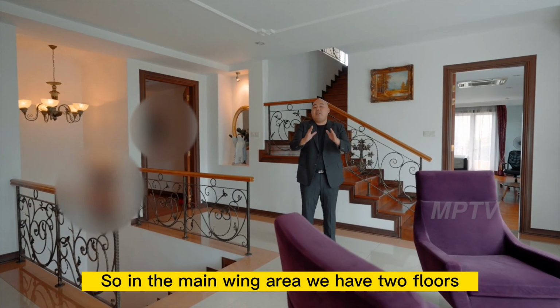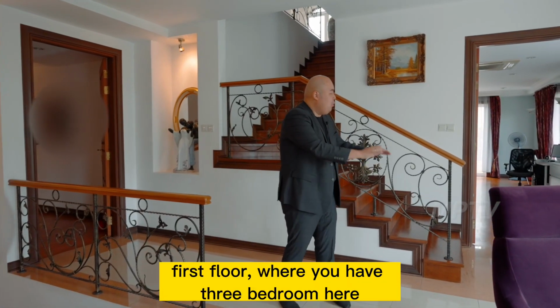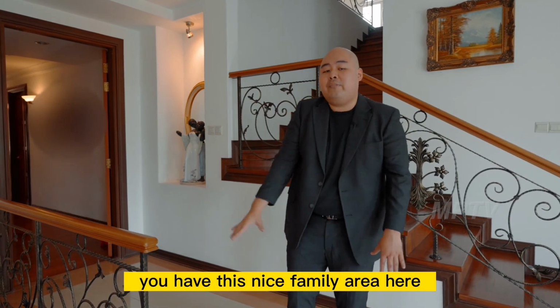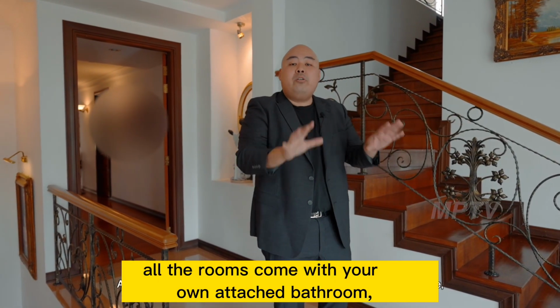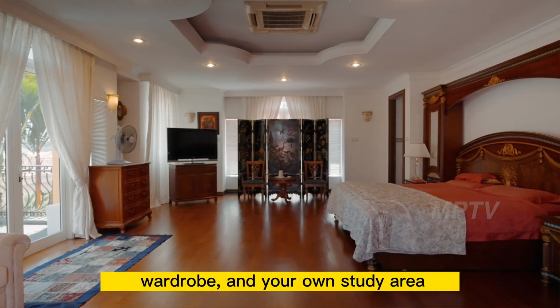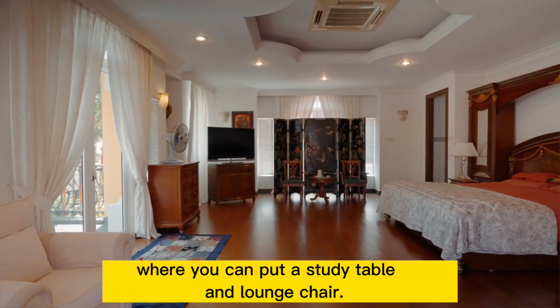So in the main wing area, we have two floors. First floor where you have three bedrooms here, and second floor you have another three bedrooms. So each of the floor you have this nice family area here. All the rooms come with your own attached bathroom, wardrobe size, and your own study area where you can put study table and lounge chair.